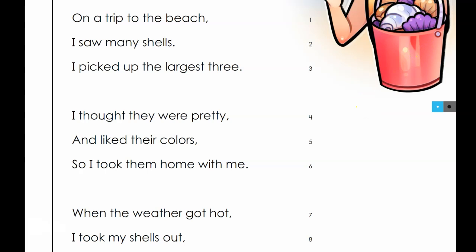Let's look for some rhyming words. On a trip to the beach, I saw many shells. I picked up the largest 3. What rhymes? Just that. Beach and 3. This is the same sound. I thought they were pretty and liked their colors, so I took them home with me. Pretty and me.